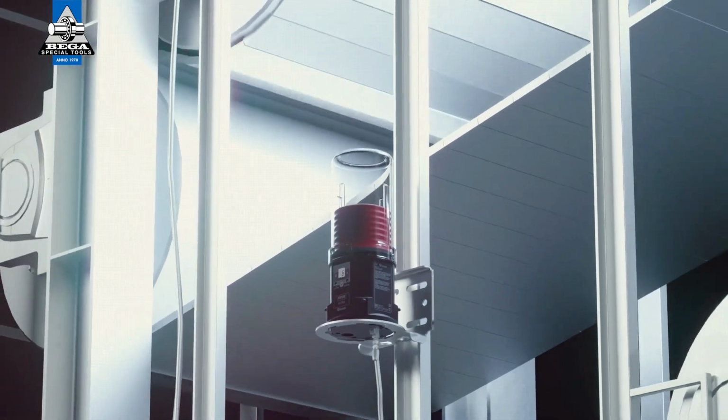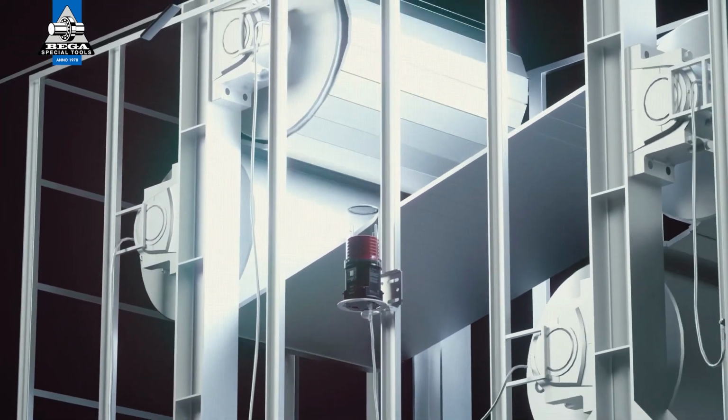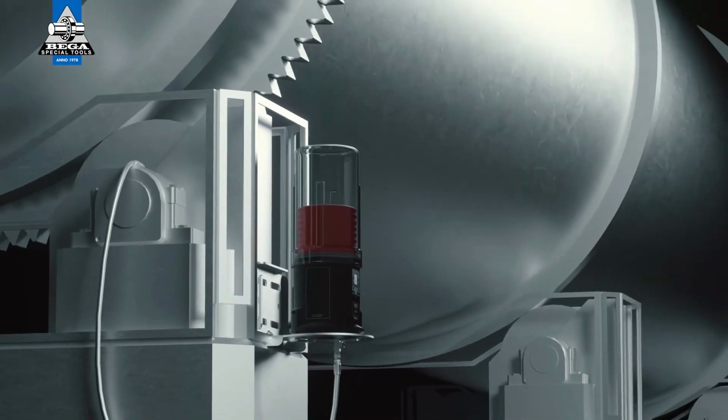Perma Ultra can be used to reliably lubricate a wide variety of equipment that demands high lubrication rates or requires long remote grease lines to ensure safe access.